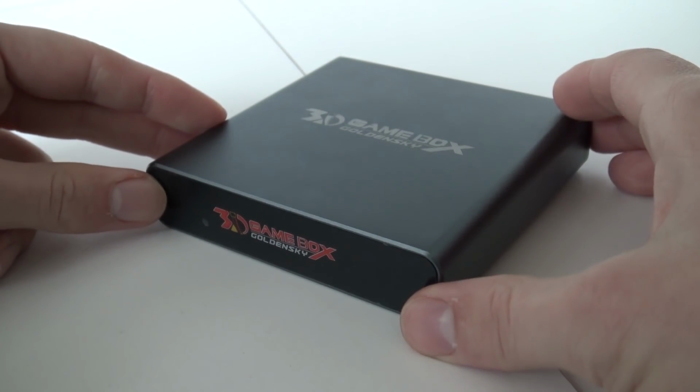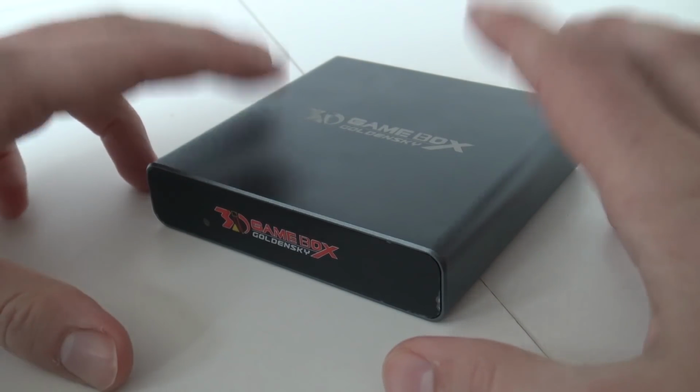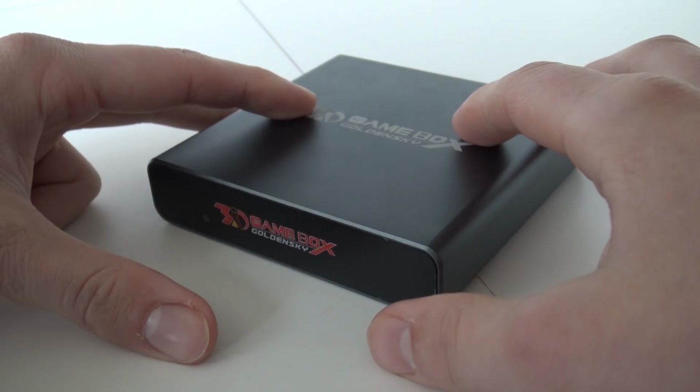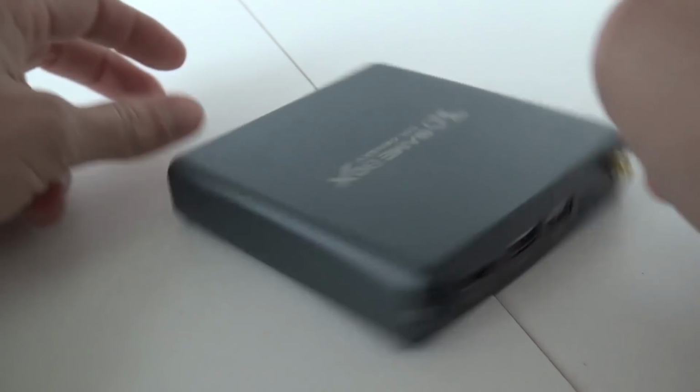Earlier in the video I mentioned that these things are more like a squeezed Pandora box, but basically what it is, they are running this on an Android version and put it in a fancy case. They did put effort into making something unique, and I really appreciate that. But is it any good, this 3D Game Box Goldensky? That we're going to find out.